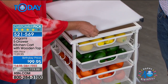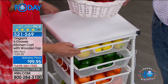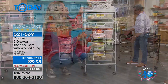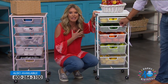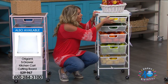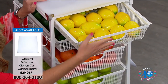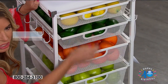But here it comes. This top is golden, because this makes it even more versatile. It's only $49.95. So the top is almost free if you use your brand new HSN credit card. So let's talk about it. Now we have fruits and vegetables. If you are a farmer's market person like myself, where I love to go out and get all the fresh fruits and vegetables, now I have a place to store it. And guys, it's aerated. You have this mesh underneath, so they're not sitting on top of each other and spoiling.